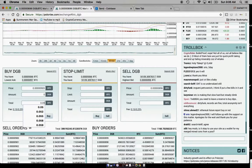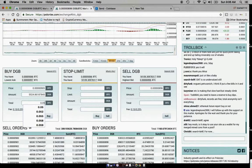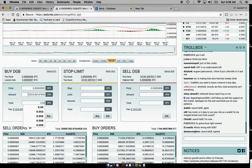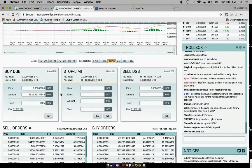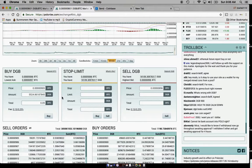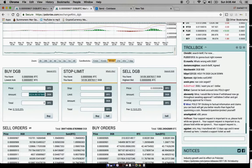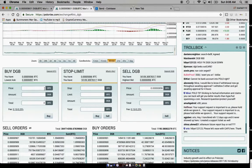So if you put 0.5, you'd get this price for this much, you'd get this much DGB. So you would place that order, and it would give you, all right, whatever. Let's just get some DGB just to show you what I mean.